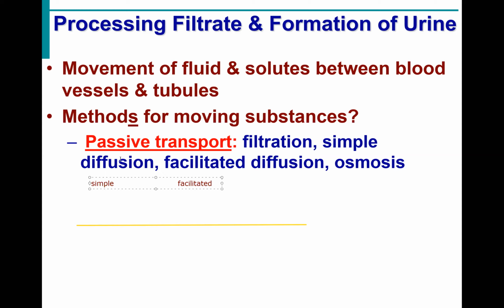With simple diffusion, remember, there are no channels or no proteins, let's say it that way. Basically, all it is, is a movement of substances across the plasma membrane without any proteins that assist in the process. Facilitated is going to use some types of proteins. Those proteins can be channels or they can be carriers. Remember, the big difference between a channel and a carrier is that channels do not change shape, carriers do.